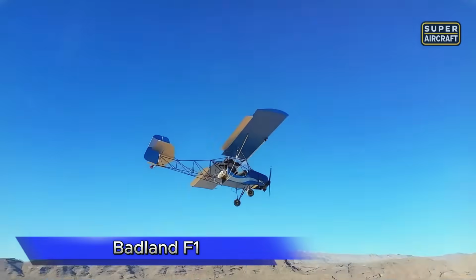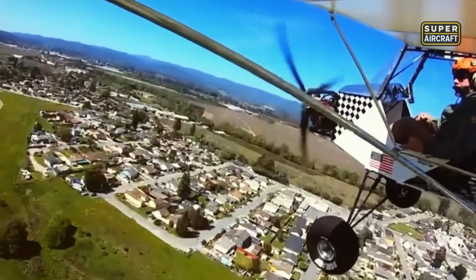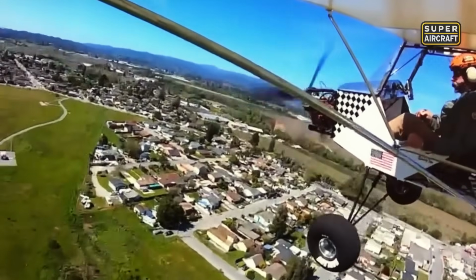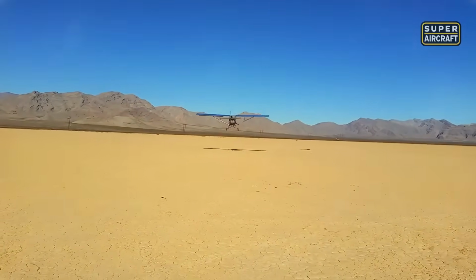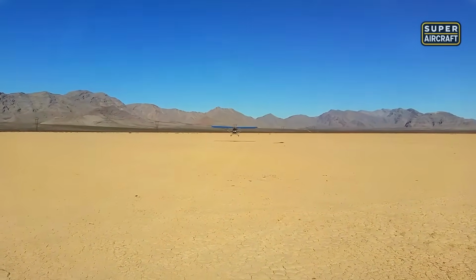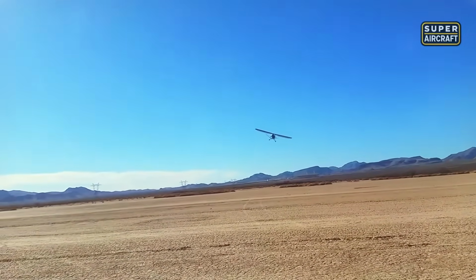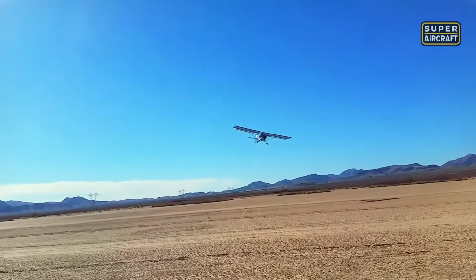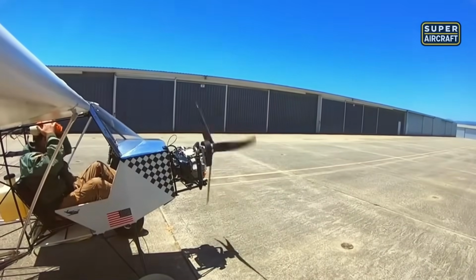The Badland F One, first flown in 2015, is redefining personal aviation in America. Hand-built in North Las Vegas, Nevada, this ultralight embraces the legacy of classic bush planes while introducing modern materials and performance. Its high-wing layout offers superior ground clearance and visibility, perfect for off-airport landings. Stable handling and short takeoff capability make it a top pick for beginner aviators.